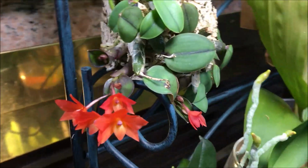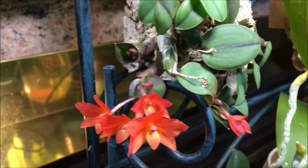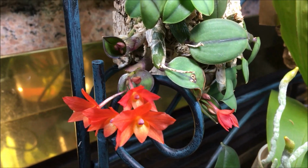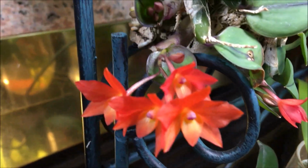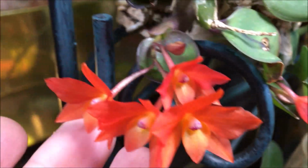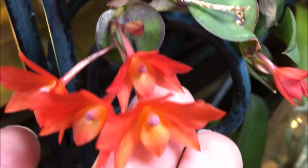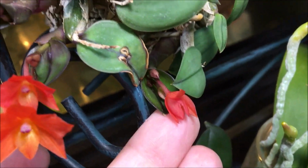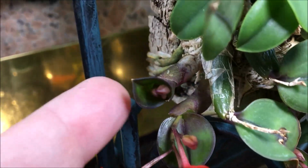So my last orchid in bloom at this point is Sophronitis coccinea. And I guess now it's a Cattleya coccinea. And again, this one is blooming pretty much about the same time as it did last year. I don't know if I'm going to get as many flowers as I did last year, but it's going to be blooming from this one. This is the first one that opened. The buds are not all opened, as you can see, but then this is the second one that's kind of getting ready to open. There's a few less flowers in here, and there's a third one here.